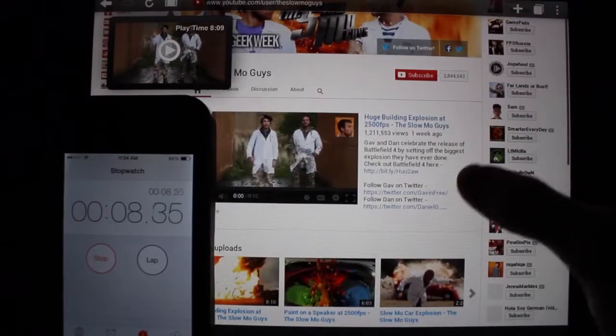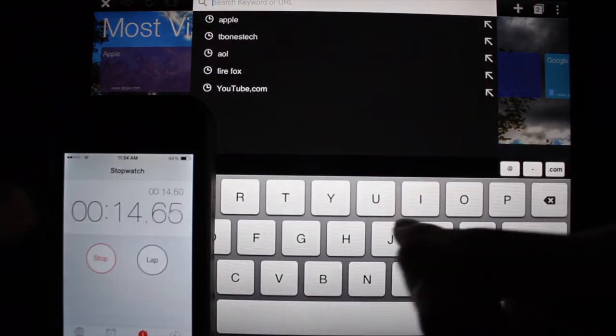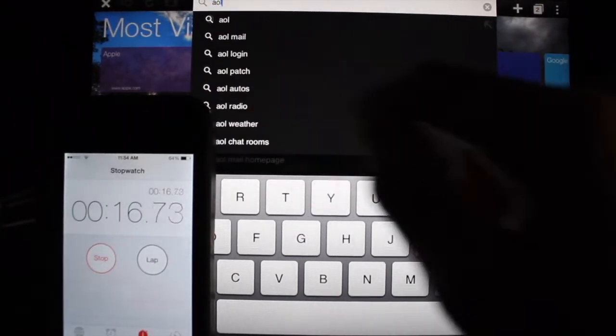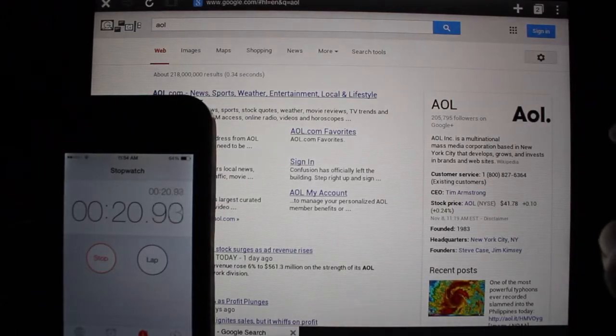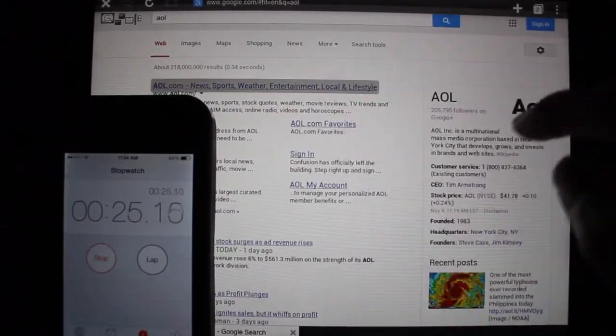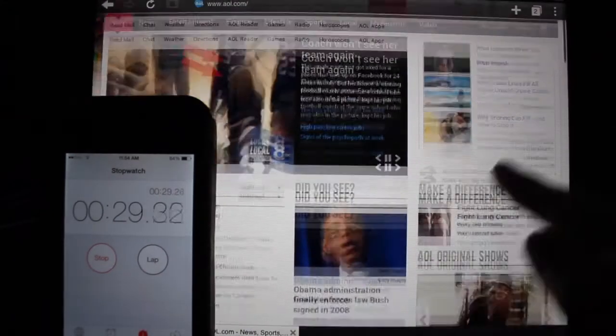We're going to open up a new tab, and that new tab is going to be AOL.com, I guess, because that's the one that popped up, and I don't have a keyboard since this is in the way. Now I'm just going to scroll again and click on that. So as you guys can see, scrolling is really snappy, and it is really fast, and everything is just so much faster. It feels like you're using a full computer and not a tablet.